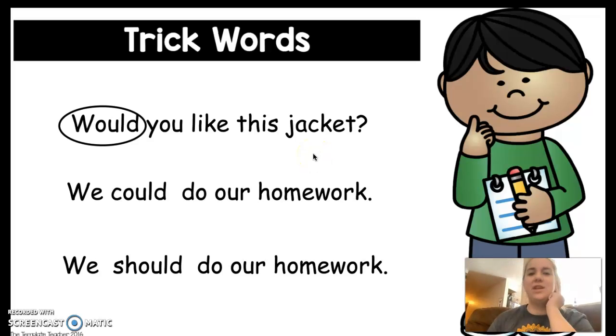Now I'm doing something funny with my voice there. I kind of make it go up at the end. And do you know why I'm doing that? I'm doing that because of the question mark at the end of the sentence. And so that's how I'm asking you, my voice kind of goes up at the end.